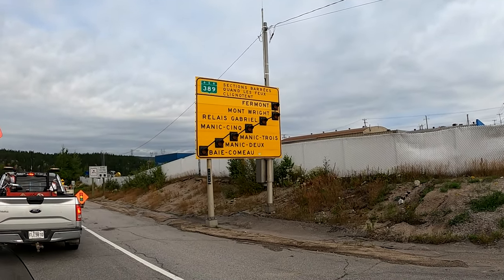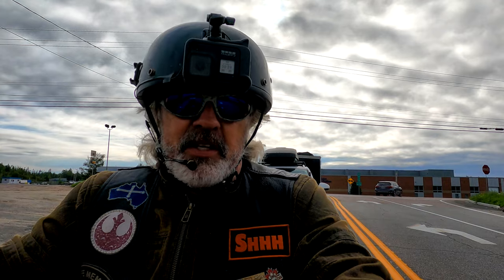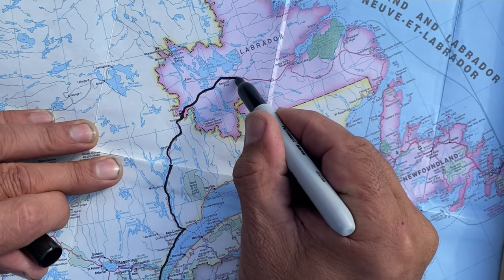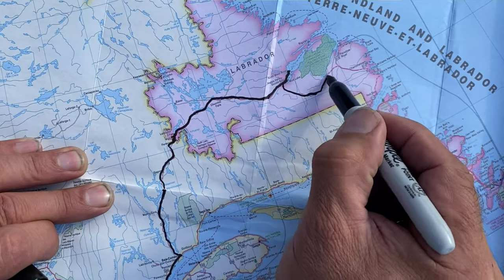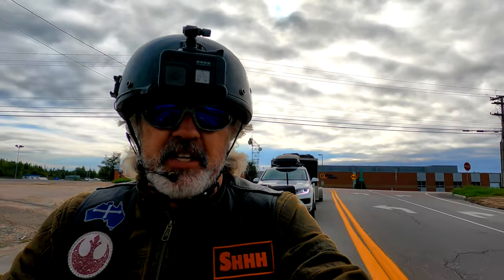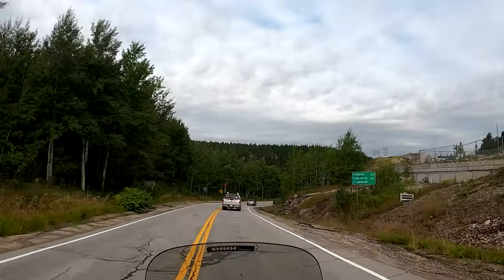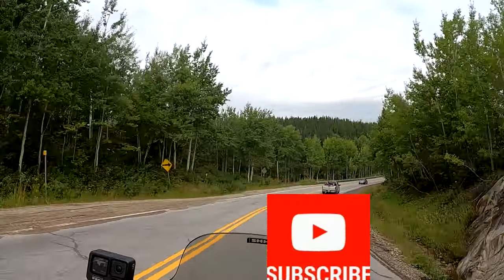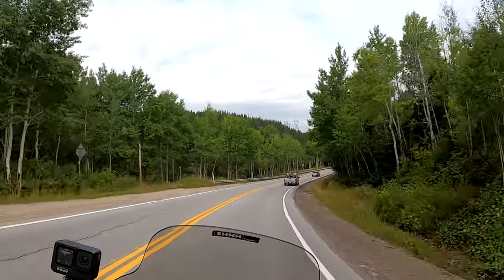Here we go today on Highway 389. So we're taking this highway from Baie-Comeau all the way up to Labrador City, then Goose Bay, and then eventually to the ferry that takes us over to Newfoundland. I'm not very familiar with this highway, so it's going to be a lot of learning for me.